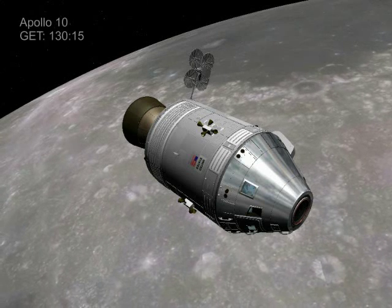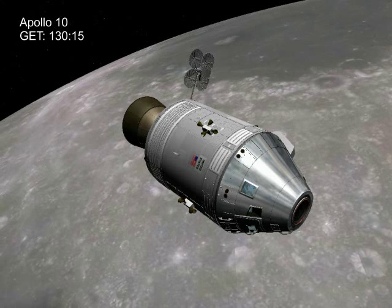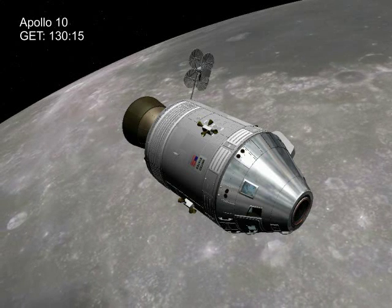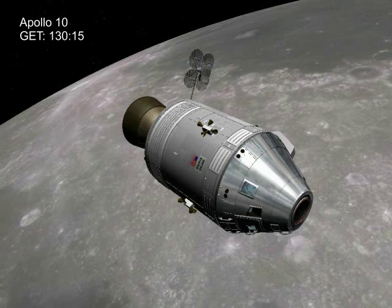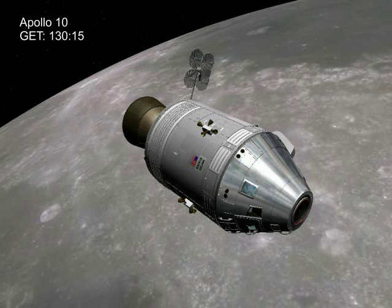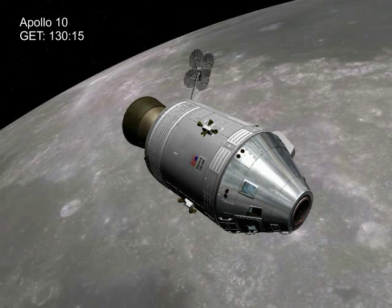This is Apollo Control at 130 hours, 15 minutes. Flight surgeon reports that Tom Stafford's heart rate is in the mid-40s. That, coupled with his respiration rate, indicates that he is sleeping. Stafford is the only crew member being monitored at this time. John Young and Gene Cernan are in the sleep stations beneath the couches, and do not have biomed monitoring at this time. This is Mission Control, Houston.